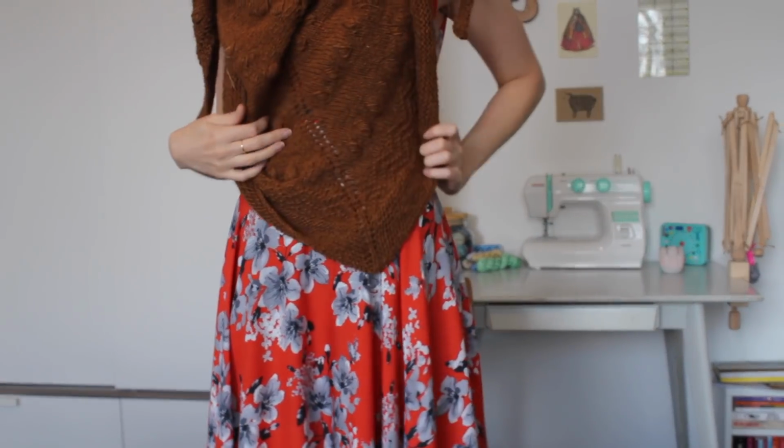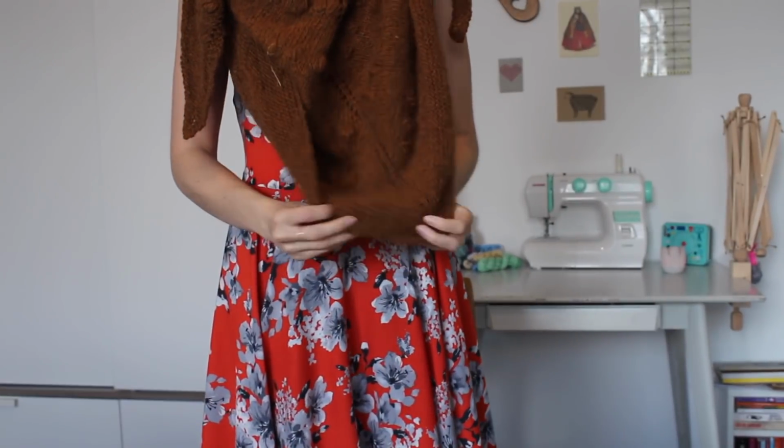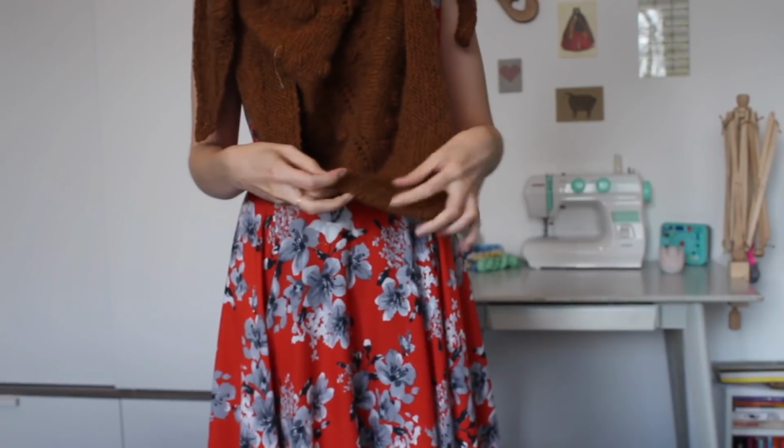So it has all these bobbles. It has kind of the chevron purl bump detail, and then a garter section at the bottom, and then a fun Icelandic bind off. So it is currently in test knitting, which is very exciting. Set to be released towards the end of November, so I will keep you posted on that.